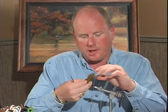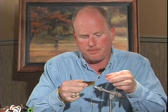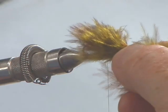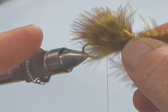And I'm just going to lay these as best I can and even them up, tip to tip, and sort of stroke them together. You can moisten your fingers a little bit, and that helps control the feathers. And I want to pre-measure this. I want this tail to extend about 1 shank length past the bend of the hook. So it's going to extend right back to here.